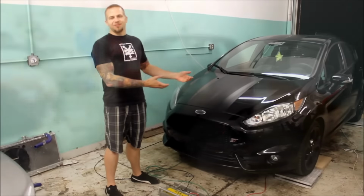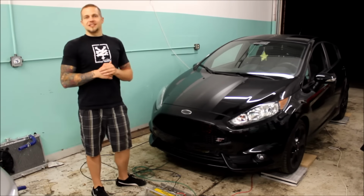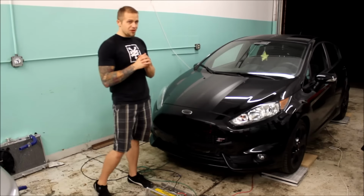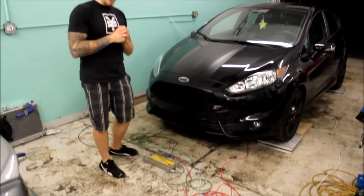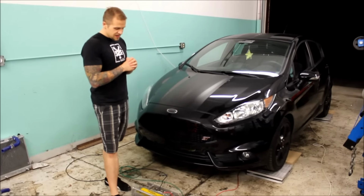Alright, so here we have my friend Kaori's 2014 Ford Fiesta ST. This car is bone stock in trim. Clean curb weight is 2745, and this is registering in at 2730, and it's got about 3/4 tank of fuel, so it's pretty spot on.